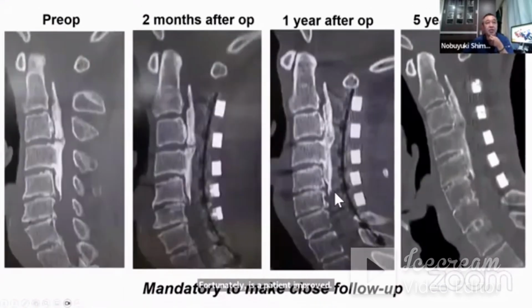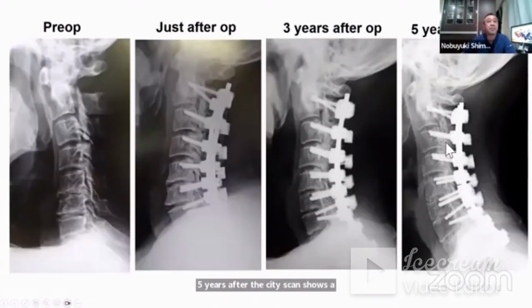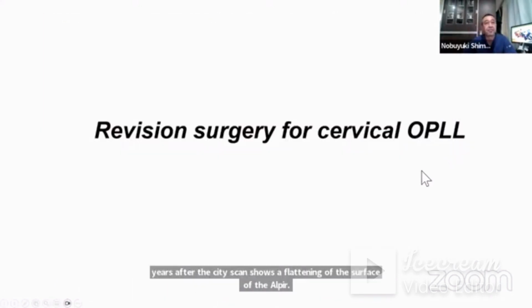CT scan showing this big portion of the OPLL. 5 years after, the CT scan shows the flattening of the surface of the OPLL. Like that. Division surgery for OPLL.